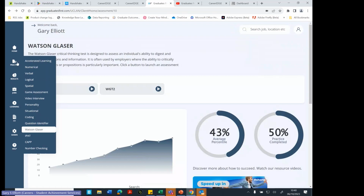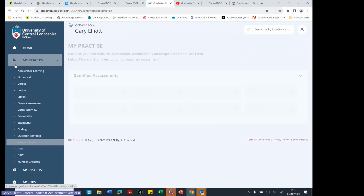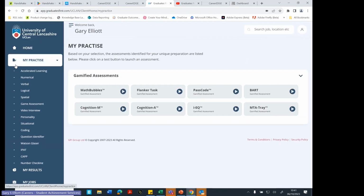So I think the thing really is just going on and maybe having a bit of a play and just having a go. I think things like numerical and verbal and logical are going to be best, and then the game assessments. They're probably going to be a little bit more common than the others you might get.